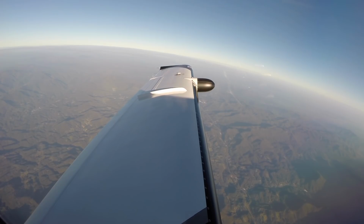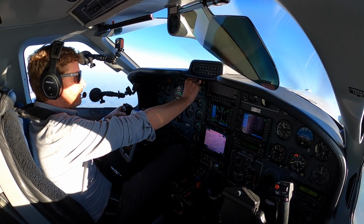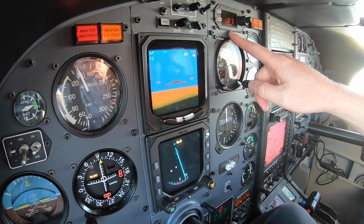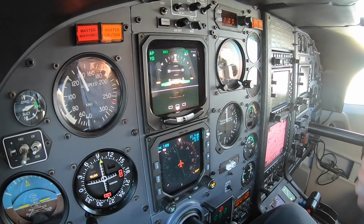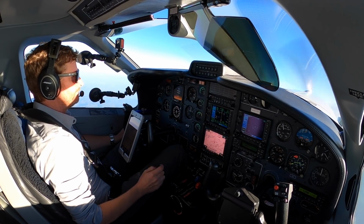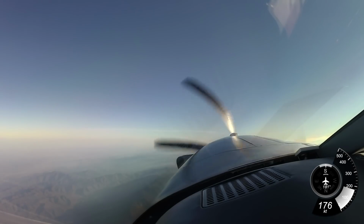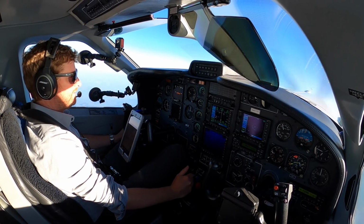851 Tango Bravo, climb maintain, flight level 210. Climb maintain, flight level 210, 851 Tango Bravo. 210 set up in our altitude pre-selector, and we're still climbing in IAS mode, indicated airspeed mode. So we can keep advancing the torque right now in the climb. As we're climbing, the torque will drop until we become ITT limited.